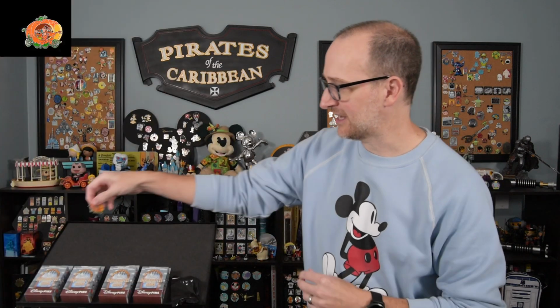So these feel decent size. I wasn't quite sure looking at the designs on the box. But our first pin is kind of big and round on the back, and it is Jaq and Gus. Awesome. So we have Gus and Jaq here inside the pumpkin carriage. Super nice. And yeah, these are a decent size pin. All right, let's see what we get for pin 2.